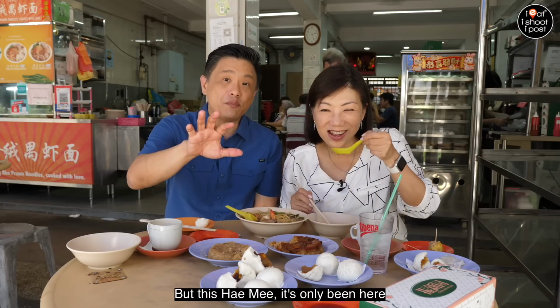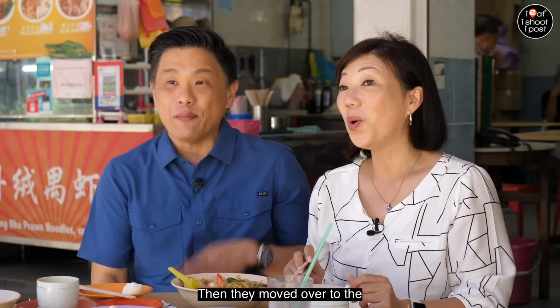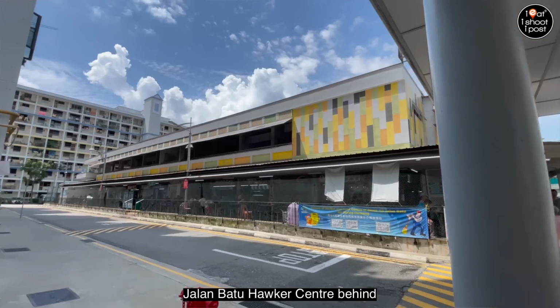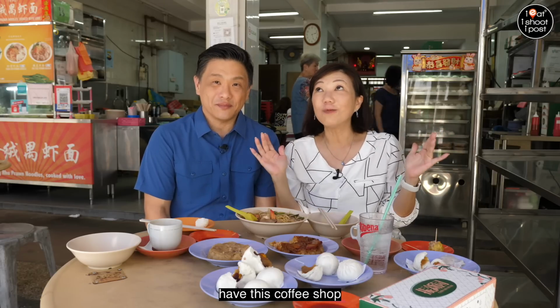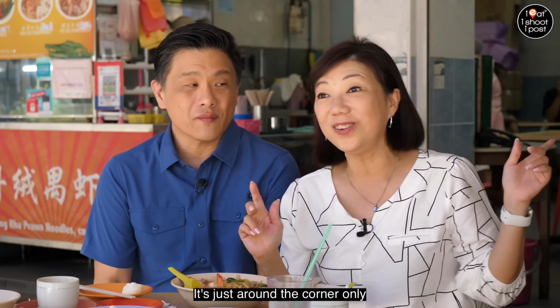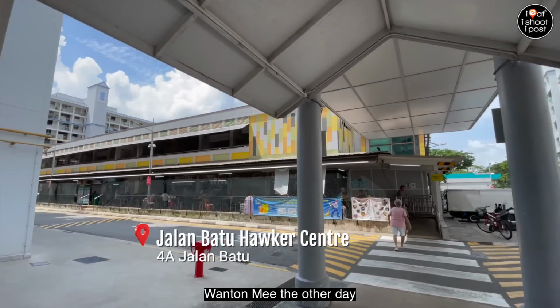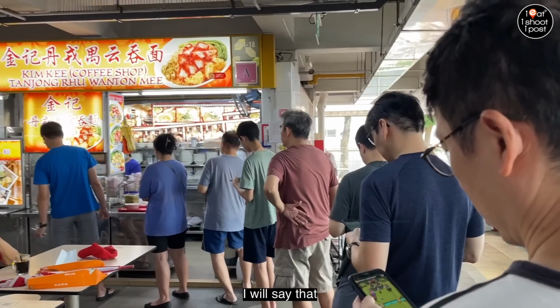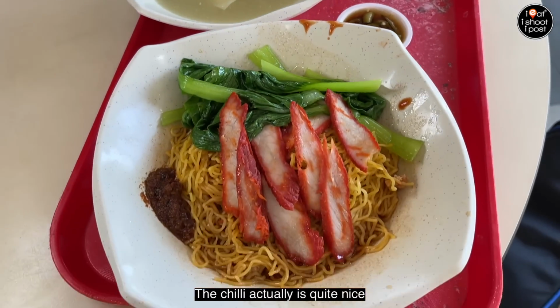But this hammy has only been here for 7 years. Before that, it was the Tanjong Wanton Mee. Then they moved over to the Jalan Batu hawker center behind. This place in Jalan Batu, you not only have this coffee shop that birthed the Tanjong Ru Pao, but also they have the Tanjong Ru Wanton Mee. It is just round the corner, just behind. We had a taste of the Tanjong Ru Wanton Mee the other day. I would say that it's still very, very old school. But I like the chili. The chili actually is quite nice.